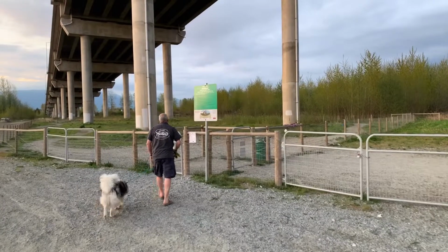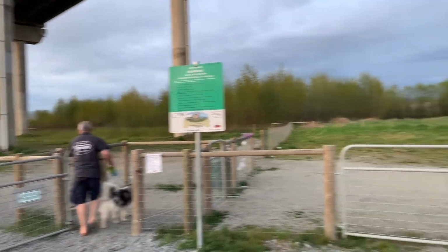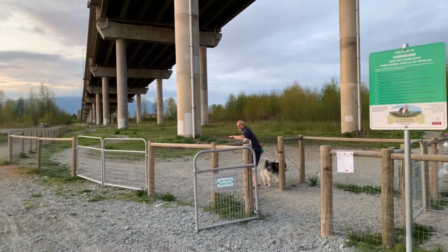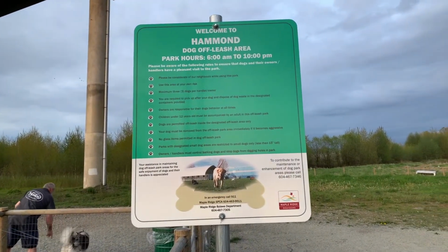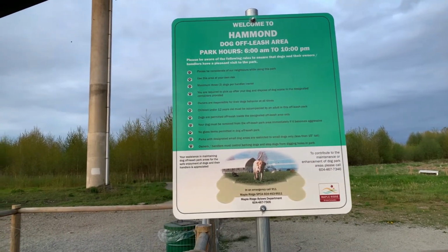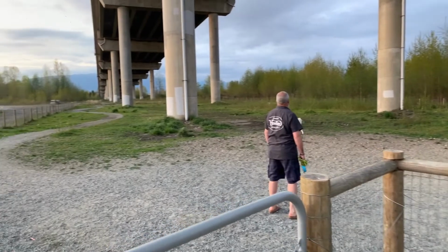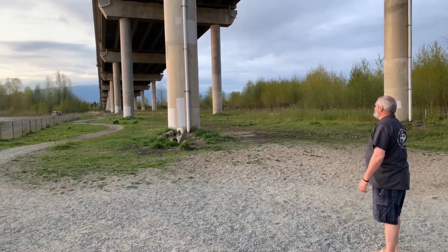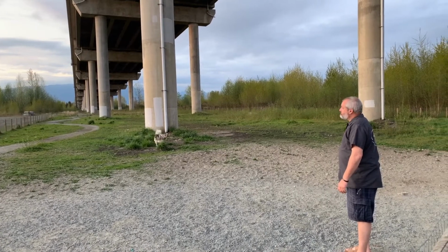Okay, so look at all that room there for the dogs to run. You've got 2 pens here. You've got a smaller pen just to the side here, and then you've got a great big field under the bridge. It's called Hammond Dog Off-Leash Area, and it's open from 6 a.m. to 10 p.m. And you can see that our furry friends just absolutely love it down here. And when it's not COVID-19, the neighbors can hang out with their dogs here as well, and non-social distance.